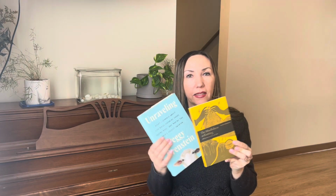Today we will have an episode where I will talk about my finished objects, about my works in progress, what I would like to work on next week, and also I would like to talk about these two books that I finished reading. They are about knitting. One is called Unraveling and the other one is called The Mindfulness in Knitting. So those two books are very different and I would like to talk about them a little bit.